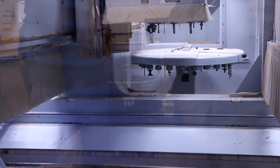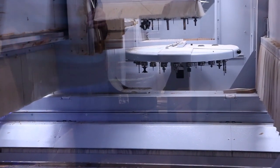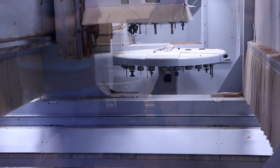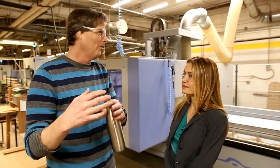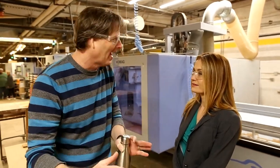Unfortunately, you don't get to see a lot of the tooling because it's all self-controlled for safety sense, but it'll take a block of wood and turn it into exactly what you need, be it a part for a tabletop, or if you want to get fancy, you can turn it into anything you'd like it to.